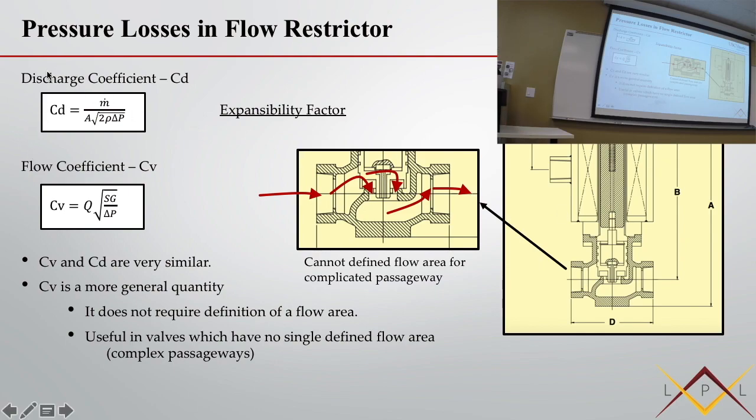CD, on the other hand, is used for, say, a venturi or an orifice, or the orifices on an injector pintle or face, because then you have a well-defined area. So you might ask, why not just use CV all the time? Why bother defining the area? And the reason is, CV is just the CV for this valve, and it does matter how big it is. If you make the valve twice as big, you're going to have a different CV. So for every valve size, you need to measure and quantify the CV.